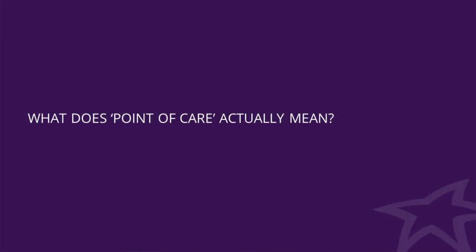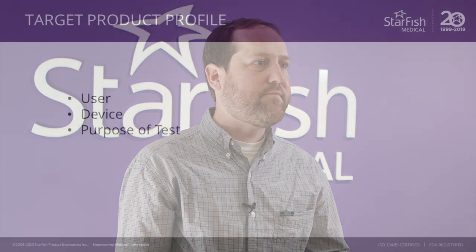Often we get a call from a new client saying, hey, I've got this great new infectious disease diagnostic platform, and it's going to be point of care. So that's great. What do you mean by point of care? If you allow me, I'd like to go into what our definition of point of care is, talk to it from a fairly high level, from an academic perspective, but also practically what point of care actually means.